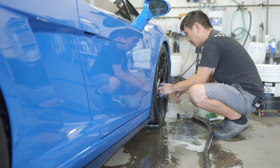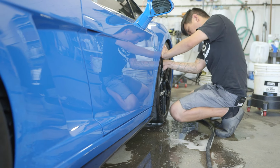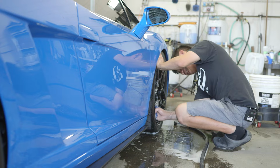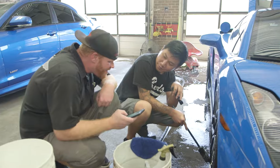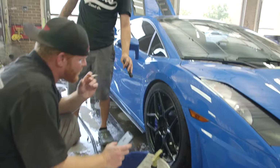How's your front looking? I don't know, I'm just rinsing it off right now. How's yours looking? There are some weird spots, but they were already there. I didn't spray anything. See that little circular of poop? Can you see? Yeah, I didn't do that. That was already there.